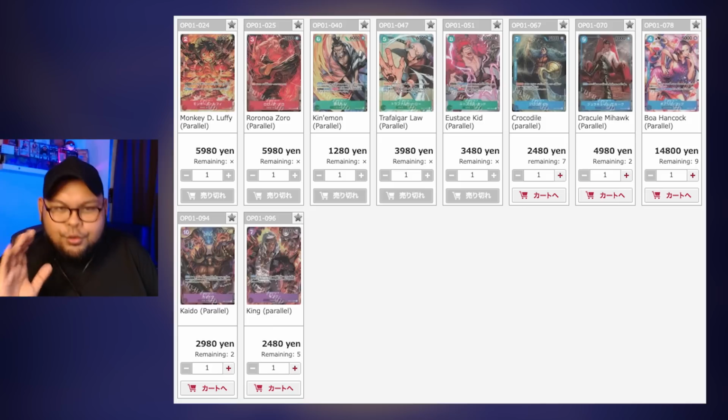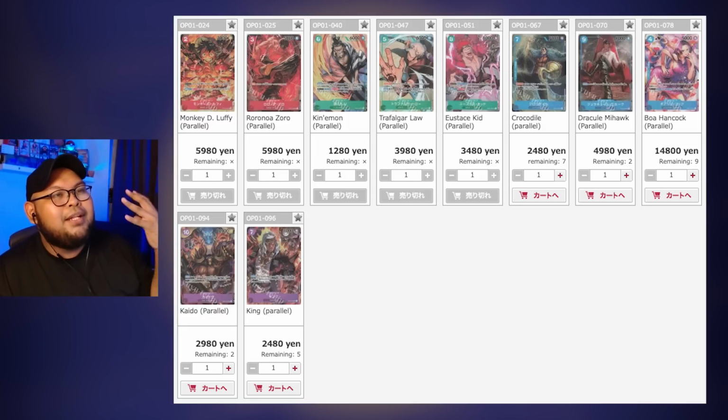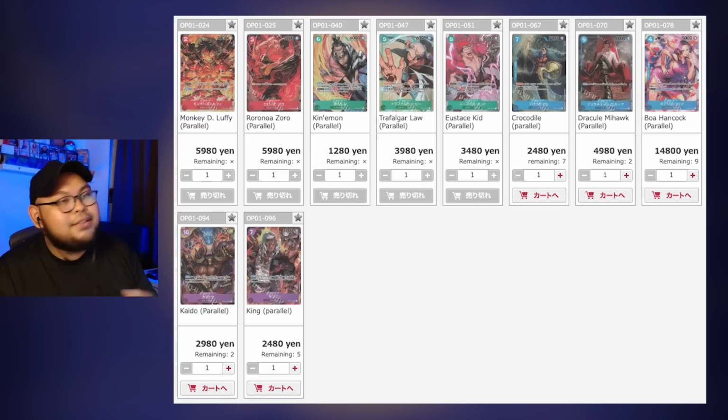But do not fret, the English release is coming at the end of the year, so you can always expect to buy the cards then. It's a matter of preference at this point. If you want to buy the Japanese cards versus the English cards, I do not have any advice for you. It's very heavily dependent on the individual.